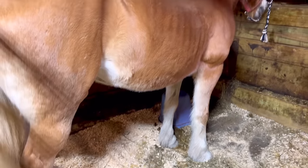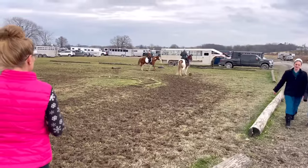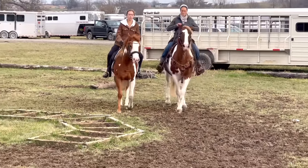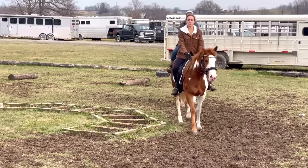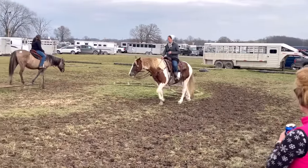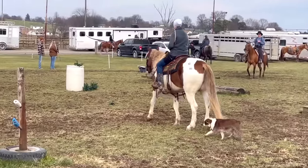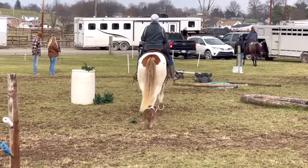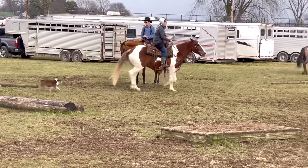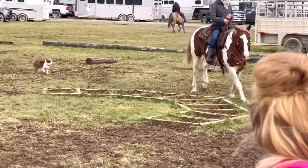Already sold though. This is the Topiano from earlier, so we're gonna watch this horse ride a little bit more because I am interested, and then we'll see what this horse ends up going for in the ring. Okay, horse lovers, what do you think of the movement, and what would you pay for this horse just based off what you're seeing right here and now?